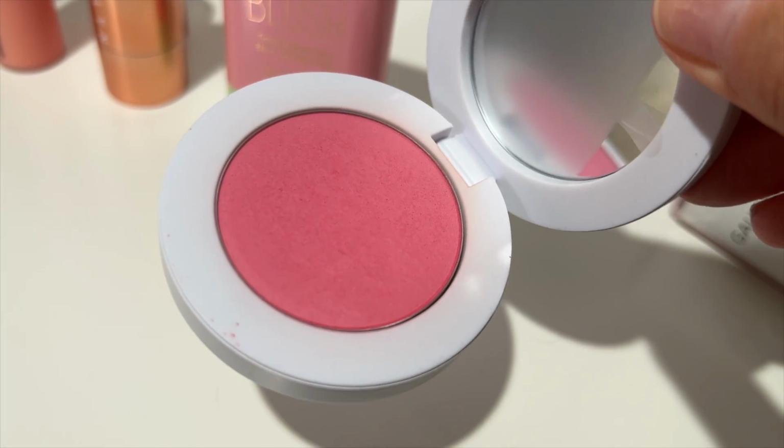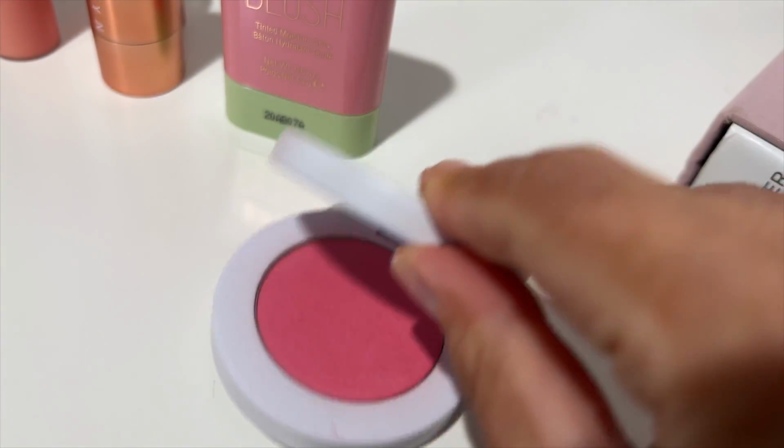And then in the powder category, in like the traditional powder category, I've been loving the Makeup by Mario Soft Pop Powder Blush. This shade here has been my go-to, Poppy Pink. It just brightens the complexion, makes you look youthful and glowy. It's very easy to use. I find that powder blushes are the easiest to use for me. So this is the one that I've been reaching for lately.